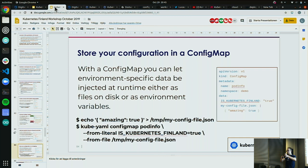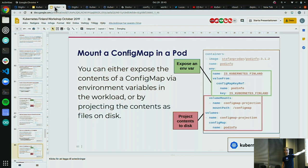This is the environment the cluster is in, or even the namespace, it can be namespace-based, the environment. And then in that, you put the data and then mount it into the pod like this. So instead of writing name and value here, you use value from and config map key reference. And here, what config map to use and what key to take the value from. So like that.